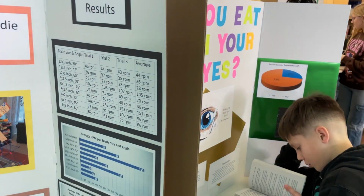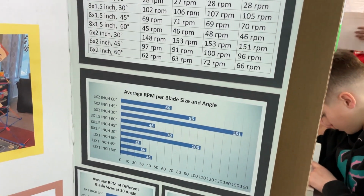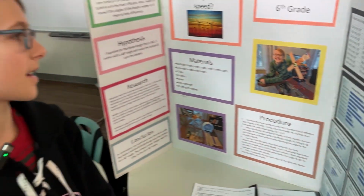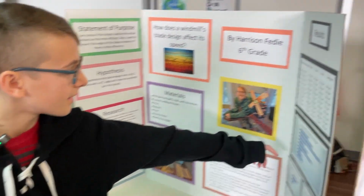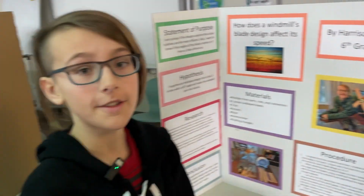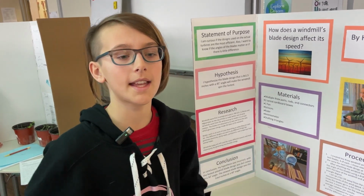My hypothesis was that a blade at 8 by 1.5 inches at a 45-degree angle will go the fastest. And in my results, it shows that my hypothesis was incorrect because actually the 6 by 2 at a 30-degree angle went the fastest by a lot. If I were to do this again, I would probably have the fan at different lengths and at different speeds.